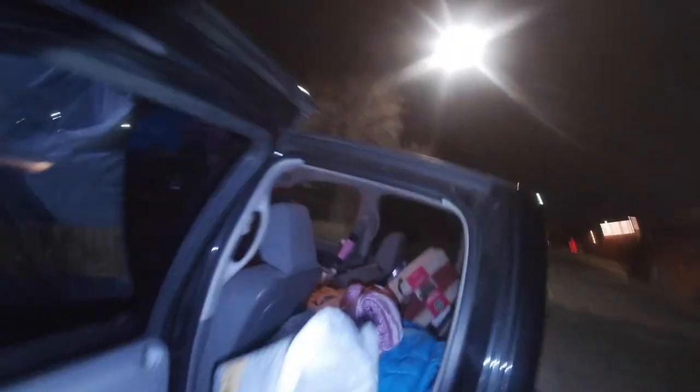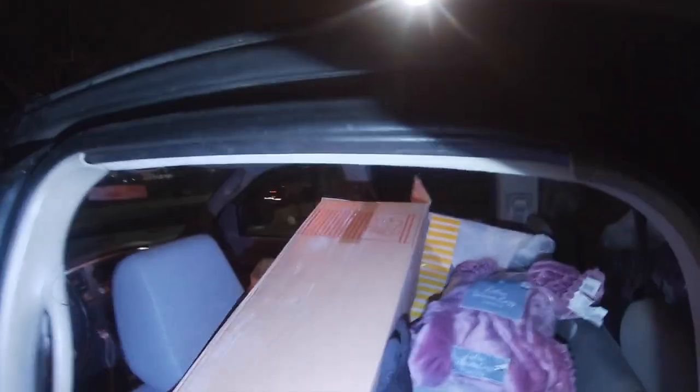Pick this up, put it in the truck. Found this too. This is, it says Halloween. And this one says trimetry.